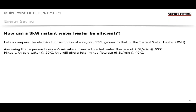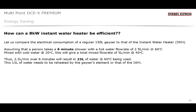So let's assume that somebody is having a 6-minute shower, of which the flow rate of the 60 degree water coming out of, let's say, the geyser is 2.5 liters a minute. Mixing that with cold water at 20 degrees Celsius will give you a mixed flow rate of 5 liters a minute at 40 degrees Celsius. That would mean that in that 6 minutes, you use 15 liters of water at 60.